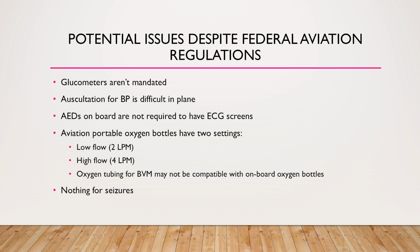So you'll blow up your cuff, but instead of listening, you'll just feel for the pulse, and then when it comes back, you'll use that. While they have an AED, they're not required to have the AED with an EKG screen on it. So it's not like you're going to be able to tell the underlying rhythm. So if it's cardiac arrest, that may be a little bit hard to figure out exactly where you're at.